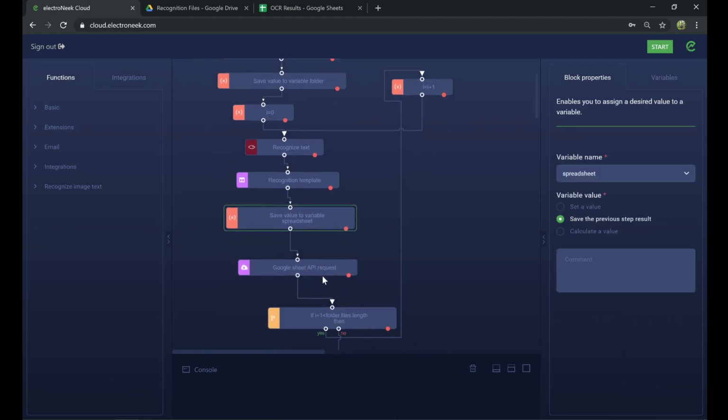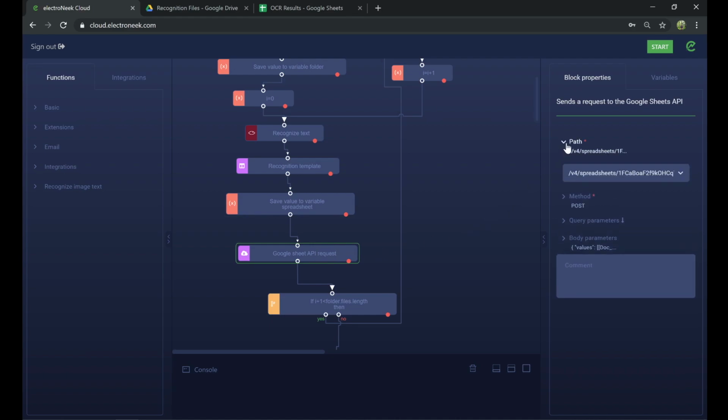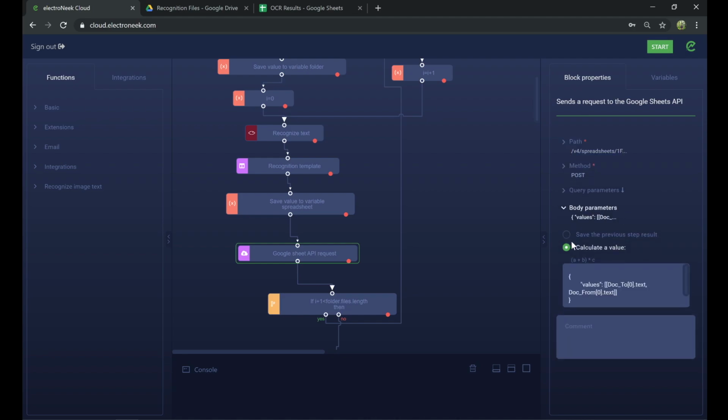Next, we must upload the data to a spreadsheet. We do this with another API request, but this time to the spreadsheet rather than the folder in its entirety. I selected it the same way as I did the folder. I just copied the file ID into the API call. In body parameters, we use a little bit of JavaScript to tell it exactly how we want to record the data. We want 2 cells filled out, one with the doc2 variable and the other with the docfrom variable. With that, the data from one document is extracted.